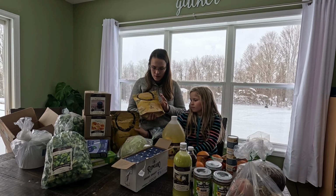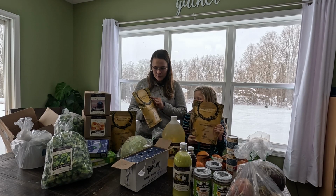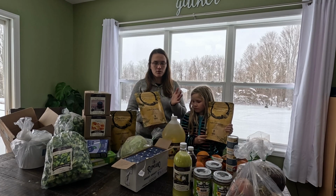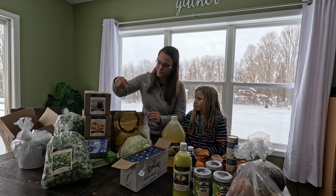I got 3 of these 1 pound packages of the English breakfast tea. This is an organic tea, which I really felt better about than ordering online from Amazon. This is for my kombucha.